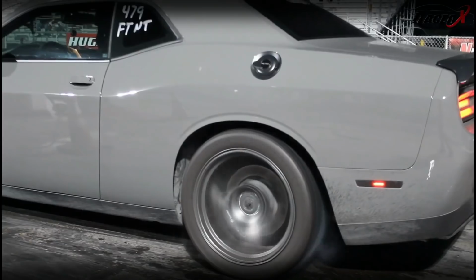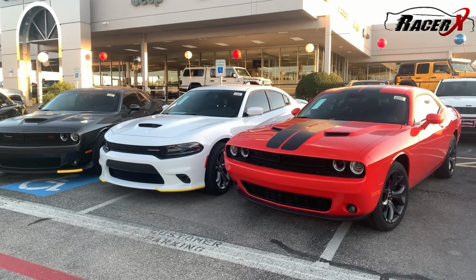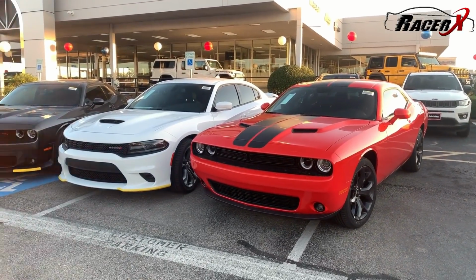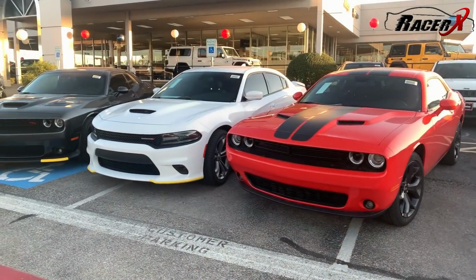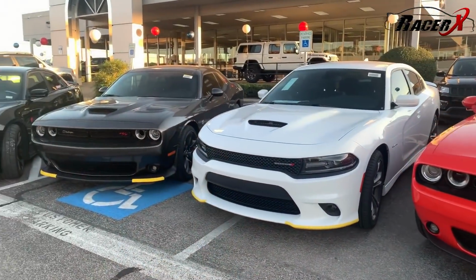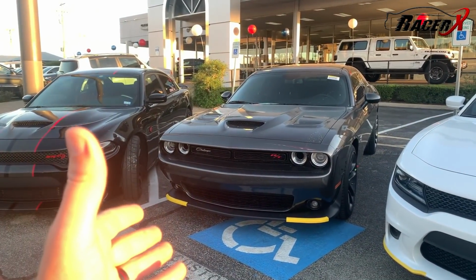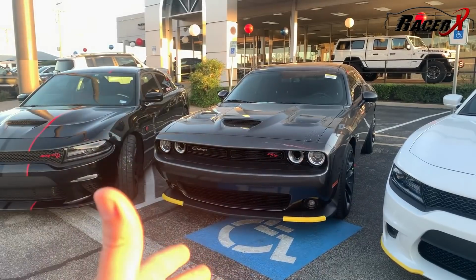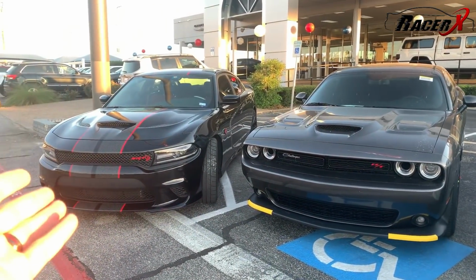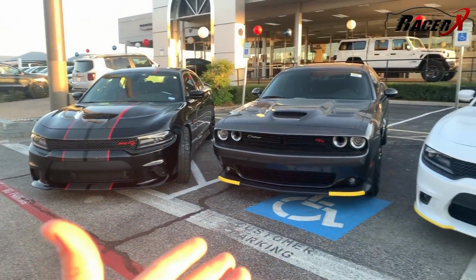We got the 1,000 horsepower Hellcat. As you can see, I do have quite the lineup here. I've got a Challenger SXT. I actually have a Charger RT with the 5.7 liter V8 Hemi. Then you move over to the Challenger Scat Pack. This, of course, is a very powerful vehicle, 485 horsepower. And then, of course, we've got the Charger Hellcat. That, of course, is my personal car. But it's great to see all four of these trims right here next to each other.